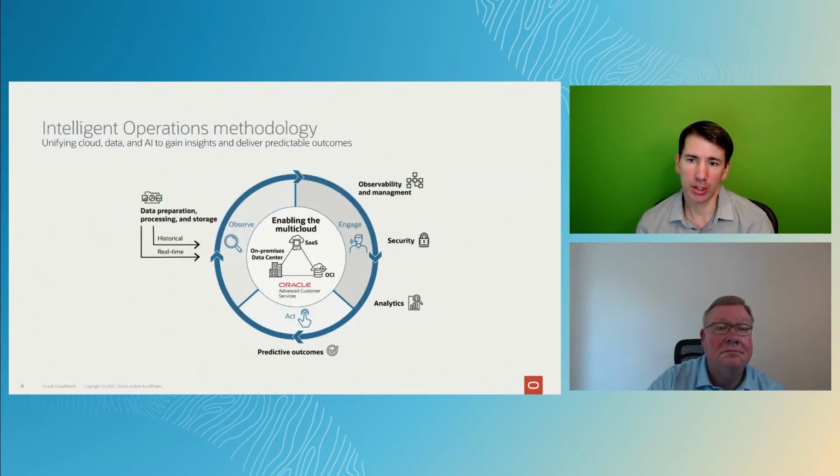So a little bit more about the methodology. If you're reading it from observe, engage, and act, we ingest the historical data and real-time data, and we prepare it. Again, it could be across on-premise databases, Exadata systems, engineered systems, SaaS environments, and then cloud environments. We engage that data, we observe and manage it, make sure it's secure. We perform analytics on it.